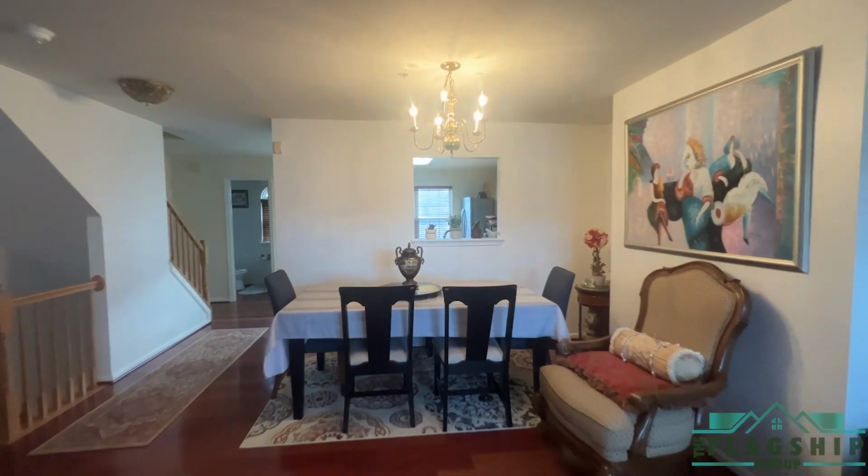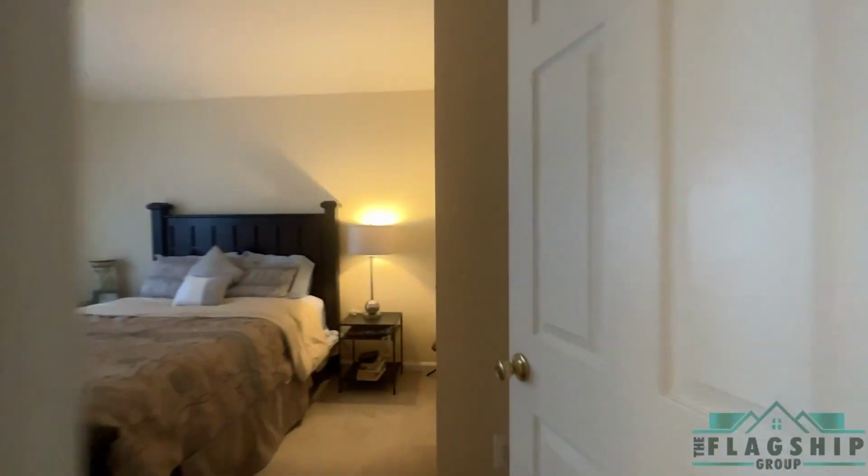Now, when you go to the next level, the second level includes your kitchen area, your dining room, your living room area, along with the deck. And when you go to the top level, your third level, you have three full bedrooms and two full bathrooms.